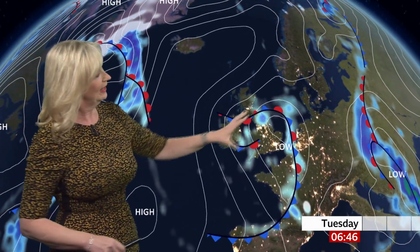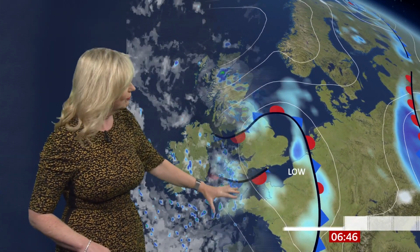So tomorrow, low pressure still dominating our weather. Remember that weather front I was telling you that's curling around? Here it is here, still with us. And we've got another one which will bring some showers in across parts of Wales and southwest England.